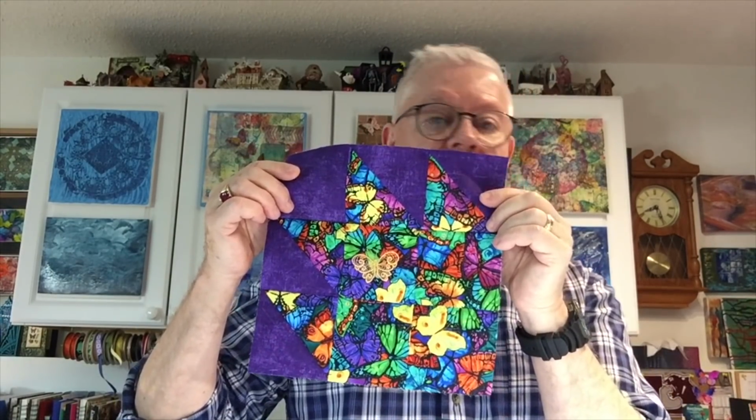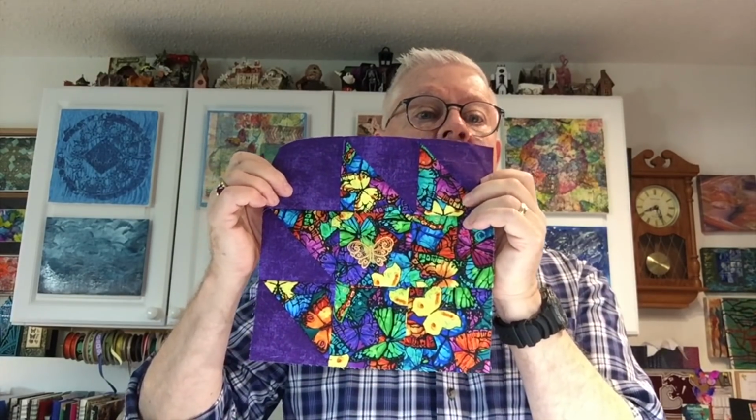This block will have sort of a goldy yellow in those spaces where the purple is now. And if you notice, I did some embroidery. And I'm going to do that in the center square of every block. I'm going to put a little butterfly.